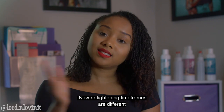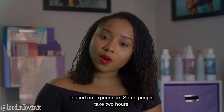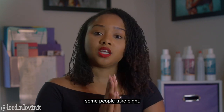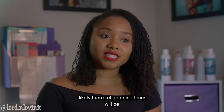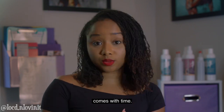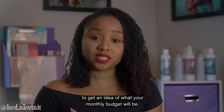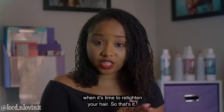Now, retightening time frames are different based on experience. Some people take 2 hours, some people take 3 hours, some people take 4 hours, some people take 8. But you have to understand that if you're with a trainee, most likely their retightening times will be between 5 and 8 hours on average. Some of them are a lot quicker, but speed comes with time. So that's something that you should ask just to get an idea of what your monthly budget will be when it's time to retighten your hair.